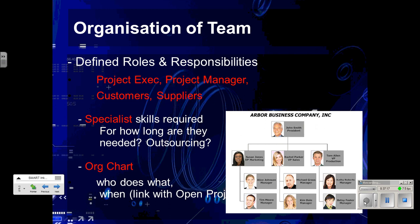For how much of the project time are they needed? Because if it's only for a day or two, then you might say this skill can be outsourced, and then suddenly you've got yourself another supplier. But yeah, list your specialist skills. Start with the skills, and then you can work to your team. You can build up who your team would be.